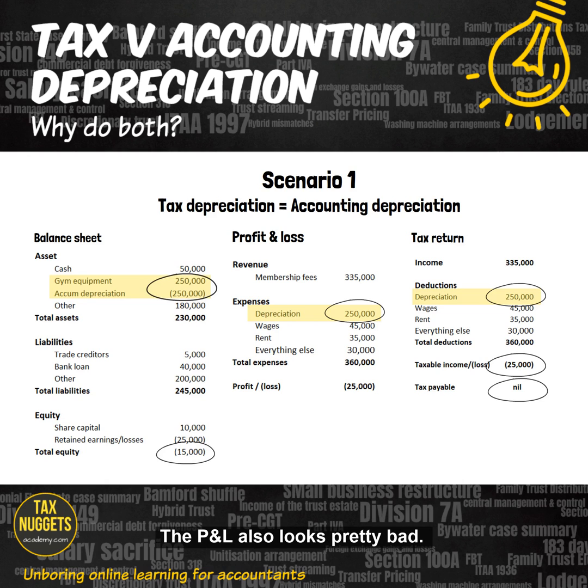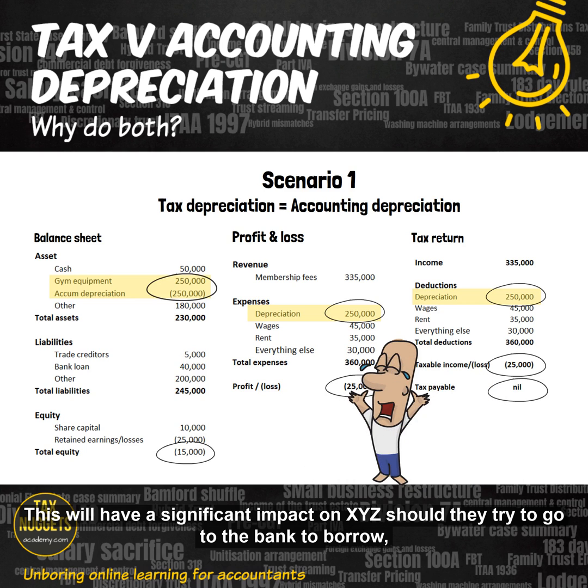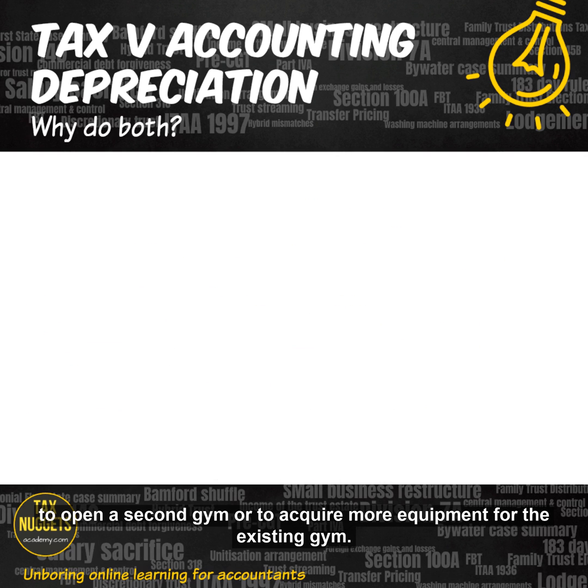The P&L also looks pretty bad. This will have a significant impact on XYZ should they try to go to the bank to borrow, to open a second gym, or to acquire more equipment for the existing gym.